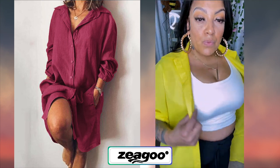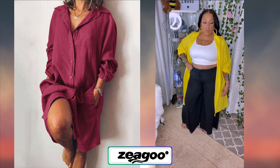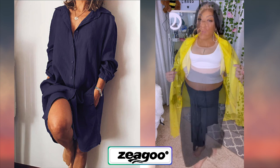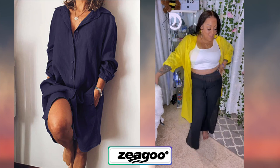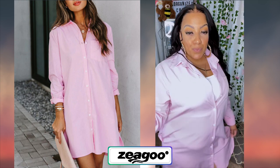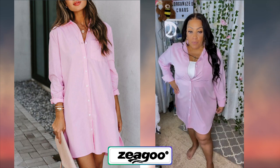I thought it looked really good with the black palazzo pants. Plus, it just gave it a little bit more of a fancier look. So if you're working in the office, girl, then you'll definitely want to get this shirt dress. And like I stated, it does come with pockets, and it's also linen, and it has buttons. Very versatile shirt dress.